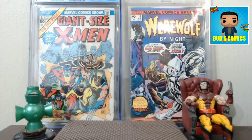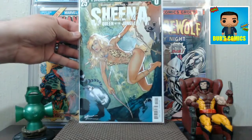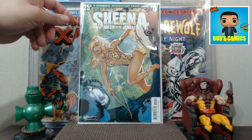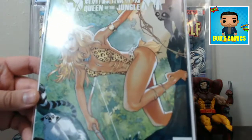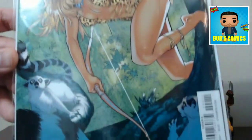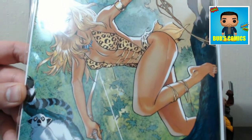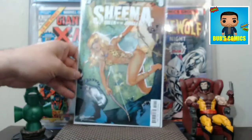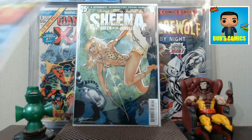We'll pull those down. Next we have Sheena, Queen of the Jungle, number 0. Now this is not the J. Scott Campbell cover. That one is number 0, and then it'll say preview on it. So this is the non-preview one. I was hoping for the preview one, but really just a cool Sheena cover anyway. So not bad there, as you can see. I don't know who the artist is on this. It's no one that I recognize, but it looks pretty good. So I'll take that.